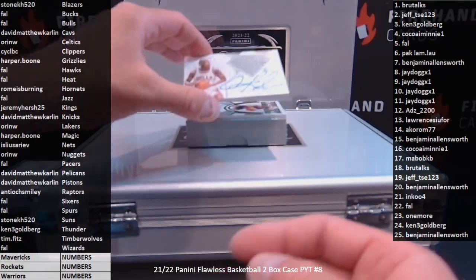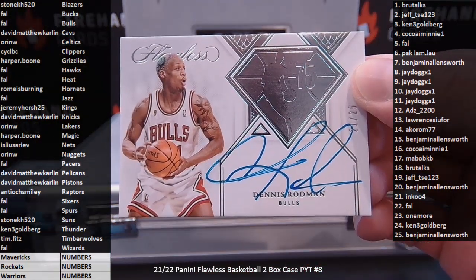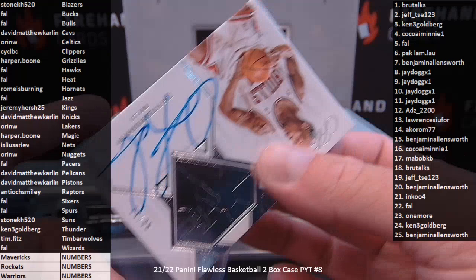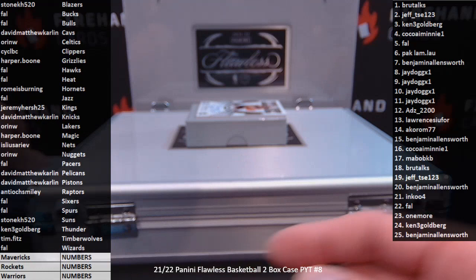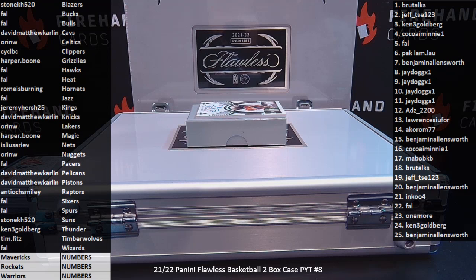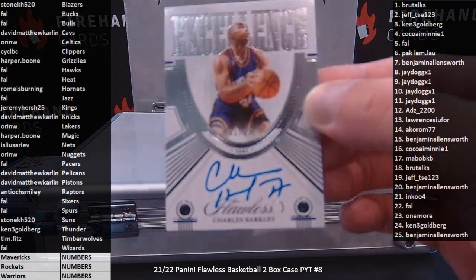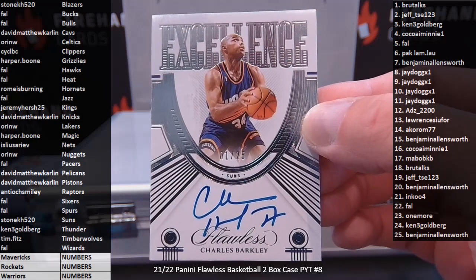Fifth anniversary autograph of Dennis Rodman for the Chicago Bulls. Going to Frank, 21 of 25. Next card belongs in a magnetic holder, so I'm going to get one out, because they didn't provide one for us. An excellence autograph. For the Phoenix Suns, Sir Charles. Charles Barkley, number 1 out of 25. Stone Cage 520 with the Suns. Congrats.